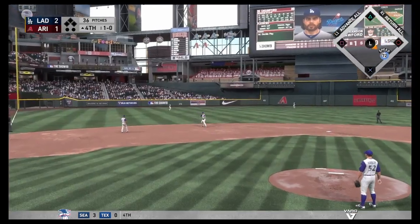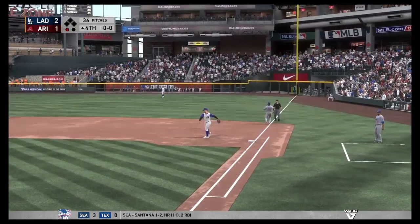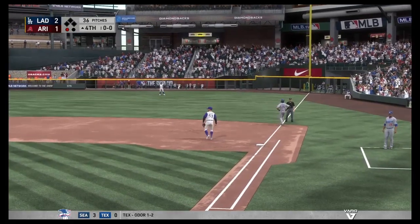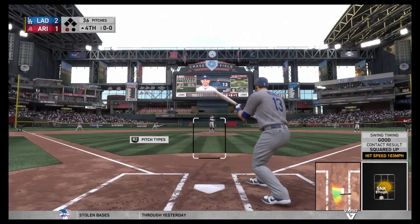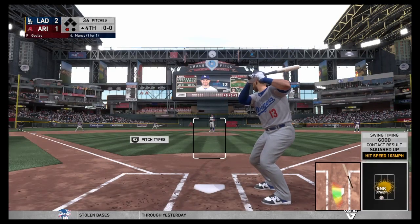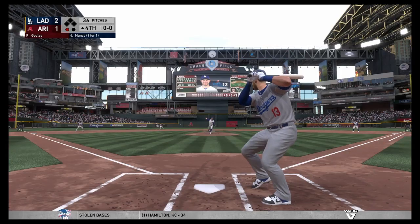As this is hit over to Nick Ahmed, who will make a throw across the way for the first out. So very frustrating for the one and only Garcia. Coming to the plate now, Max Muncy, 1 for 1 with a double.